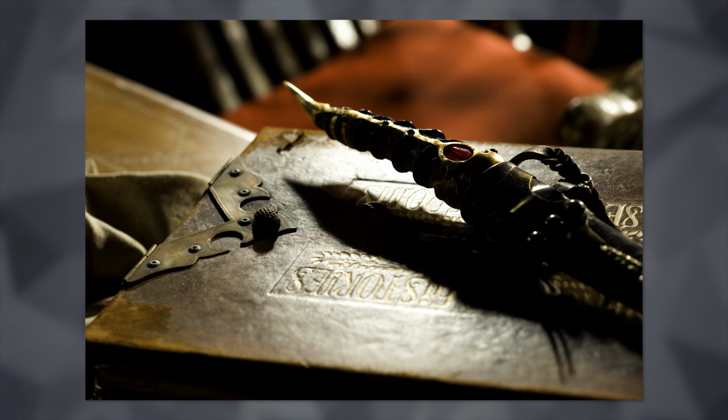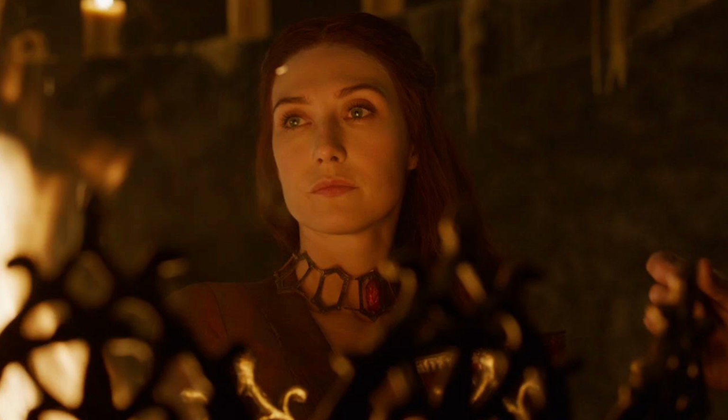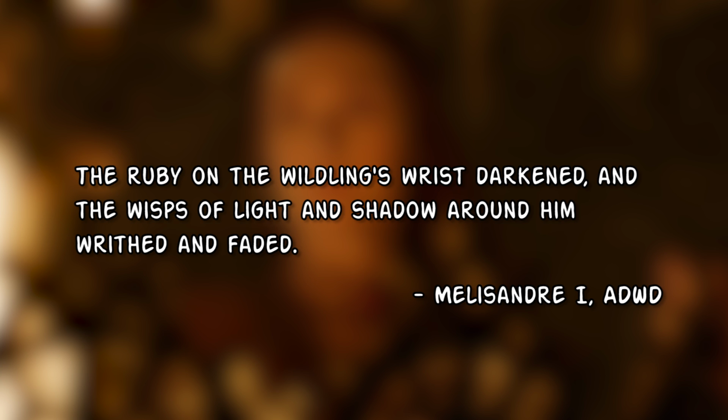To top it all off though, this stone, whether it's a ruby or red dragonglass, reminds me a lot of the ruby on Melisandre's choker, which we know for a fact to be magical too. Could we have been led to believe that her stone is a ruby when in fact it is red dragonglass? Maybe. In a Melisandre chapter from A Dance with Dragons, it is stated that the ruby can get darker. Darker like black dragonglass perhaps?